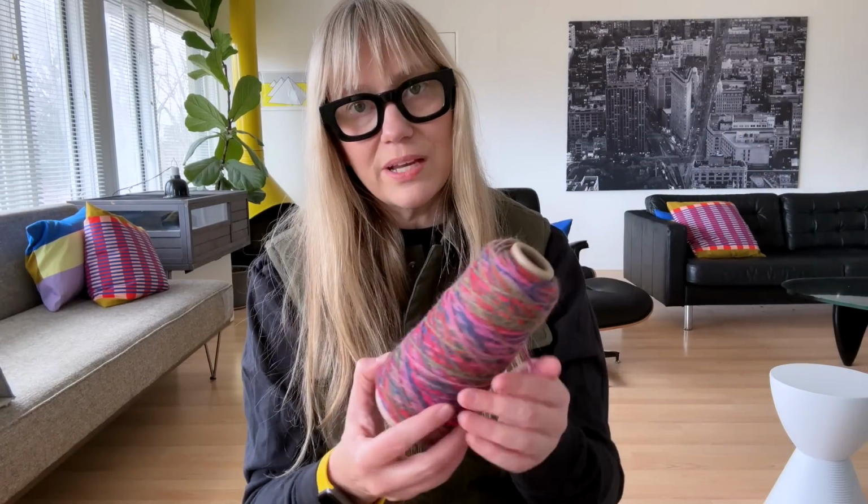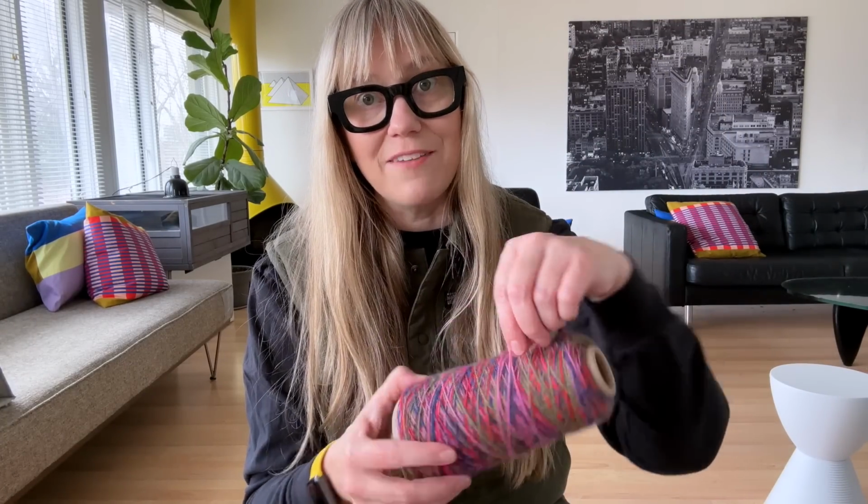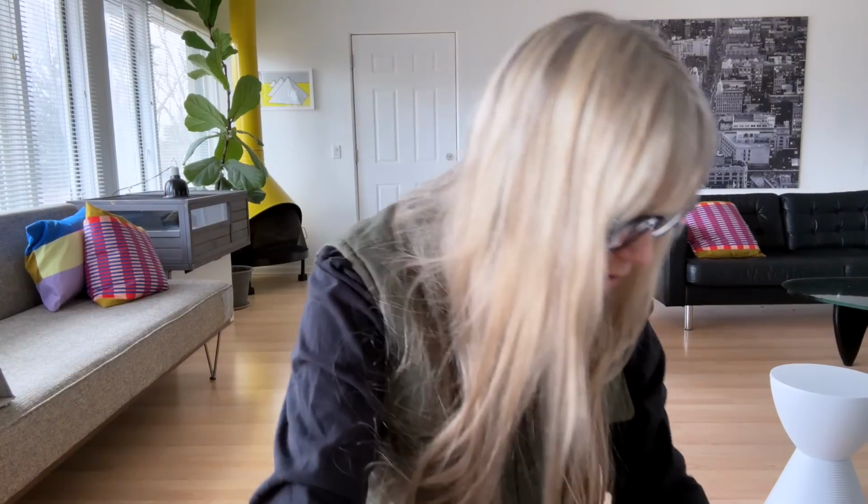Oh yeah, this is a Regia. I think this is a K Facet striped colorway. I can remember, I usually keep the tag inside, but sometimes they fall out.